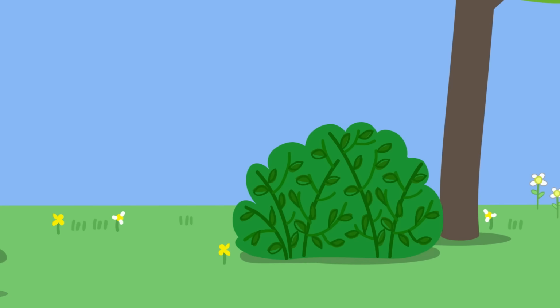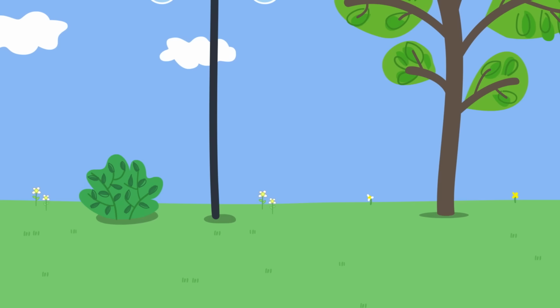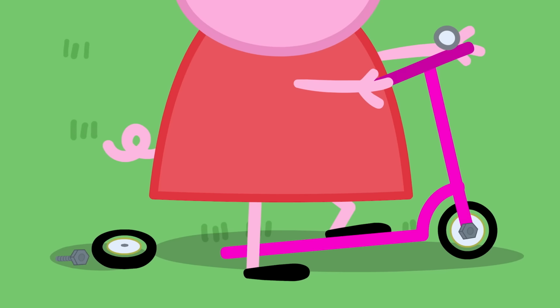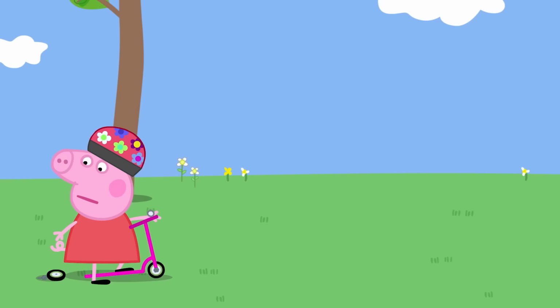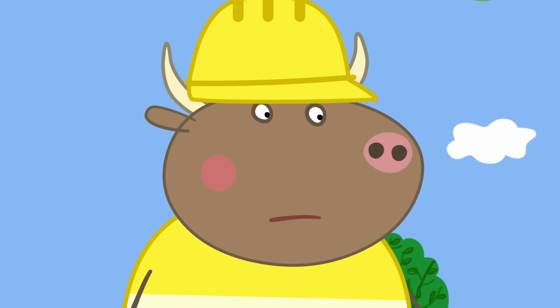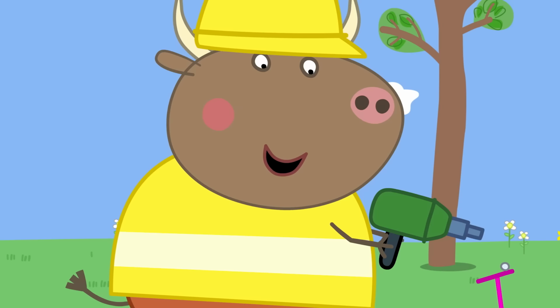Today, Peppa and her friends are at the park. They're about to have a scooter race. First to that tree is the winner. Ready? Steady. Go! My wheel fell off. Oh, dear. Oh, excuse me, Mr. Bull. Do you know how to fix my scooter, please? Oh, I definitely do. I know lots about scooters.